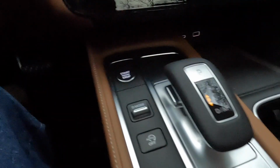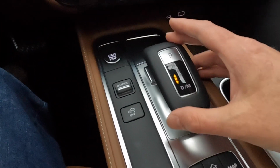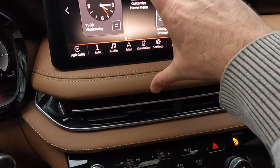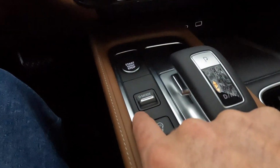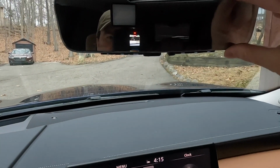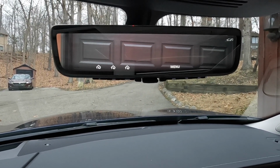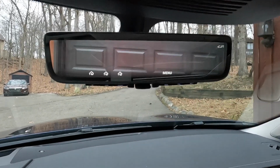And looking down beneath that, we have usual controls here, pretty typical shifter right here. It is electric parking. Here's a control system for the center console touchscreen, but you can also just touch it. And of course, drive modes. Get to those in just a moment. Looking up, here is your frameless rear view mirror, and if you flip it up, it becomes a screen for a camera in back. This is also part of the $1,500 Vision package.